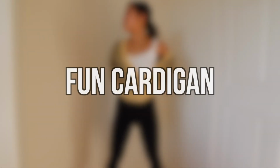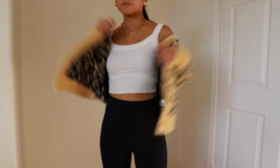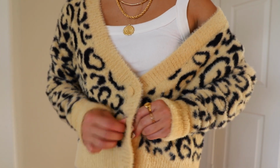I decided to go a little all out for this last look. I started with a white tank top over some black leggings, and then I paired it with this super chic leopard print cardigan. It's seriously one of the comfiest pieces I own. It's like wearing a blanket, but the cheetah print gives it such an elevated feel.